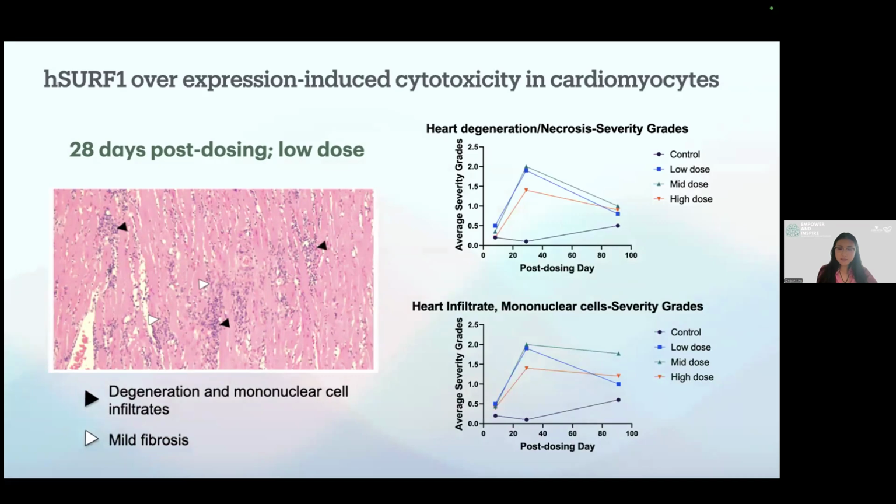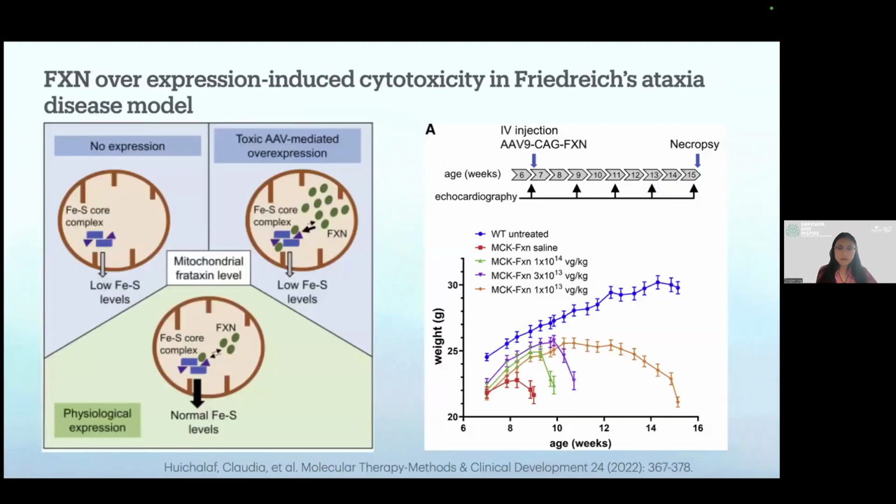With the analysis of the genomic DNA and mRNA expression of SIRF1, we think that in the DRG it is mainly caused by the overtransduction of AAV9, which is widely reported in the field, but in the heart it is caused by SIRF1 transgene overexpression. This is also not the first case where toxicity is reported in gene therapy. Here I'm using an example published for gene therapy developed for Friedreich ataxia, which expresses a frataxin gene.